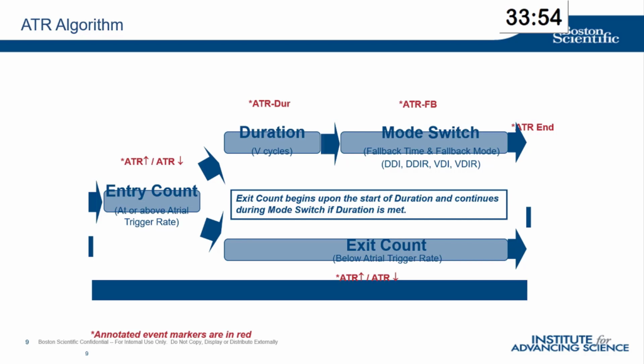Unlike the others, you can say that mode switching here will take a little bit of time, but this is programmable. So you can even make it very short, you can make it sensitive, you can make it more specific. It depends on your daily practice and preference. Therefore, let's start with the first one, the entry count.